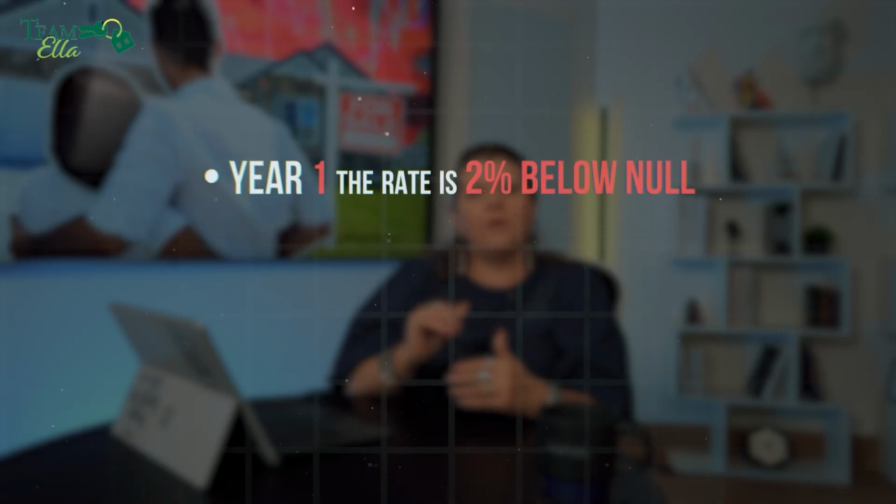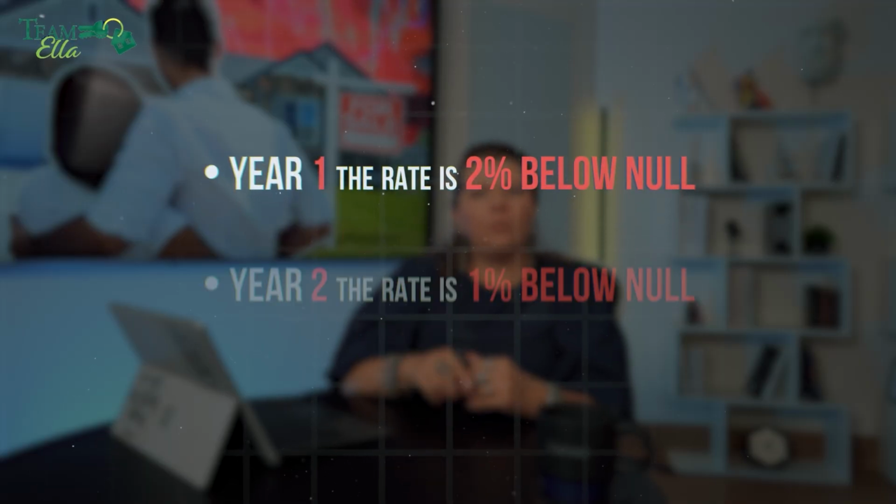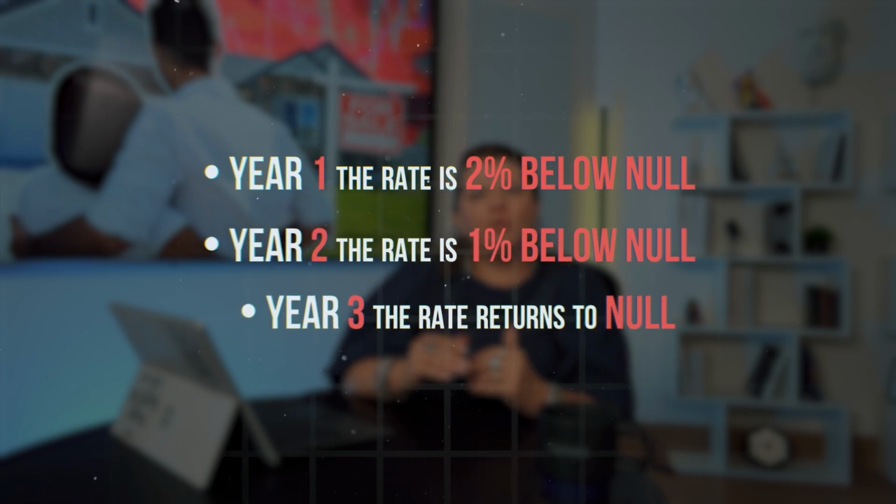Rate buydown options as temporary relief is another conversation. For buyers truly struggling with payment shock, temporary buydowns offer immediate relief while they wait for their income increases or refinance opportunities. I explain the 2-1 buydown structure, the 1-0 buydown structure. So let's talk about the 2-1 buydown. Year 1, the rate is 2% below the note rate. Year 2, the rate is 1% below the note rate. Year 3, rate returns to the note rate.